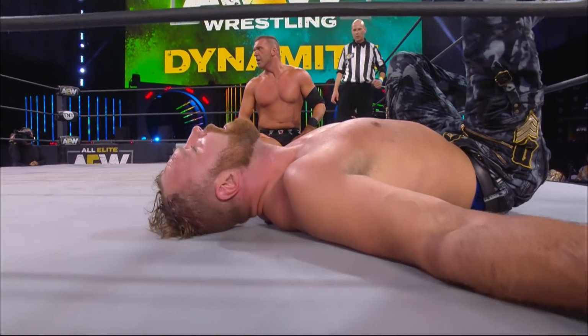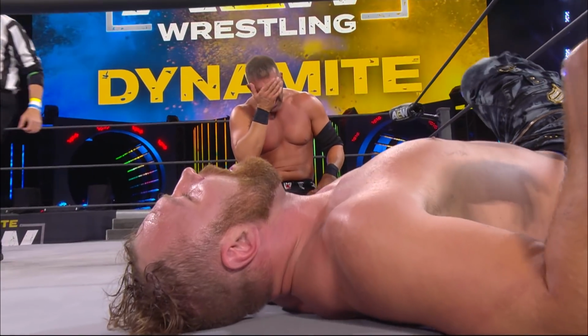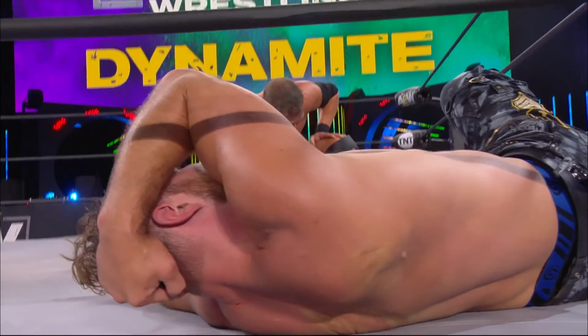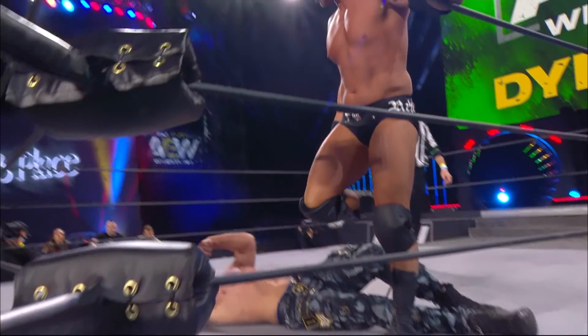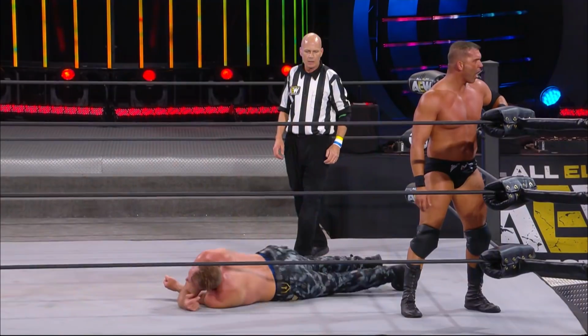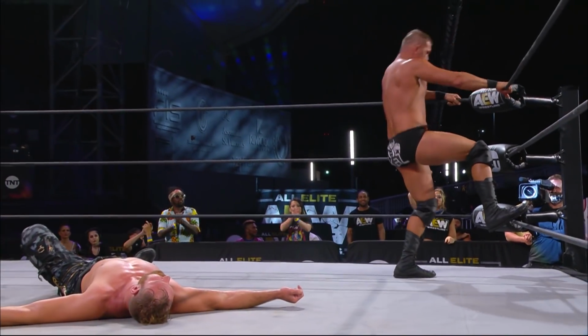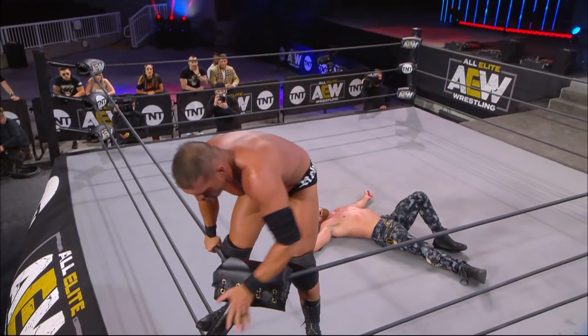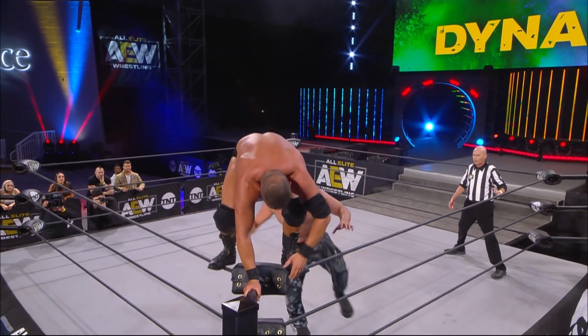So now we get to this point in the match where Kazarian has regained momentum. But can he close this deal? And that's the key, JR. You're exactly right. Can he close the deal? He's got the momentum. What's he thinking now? What strategy is he going to employ here? He looks back to his opponent, thinking he's down. Maybe Frankie thinks he needs one more big move to do it.